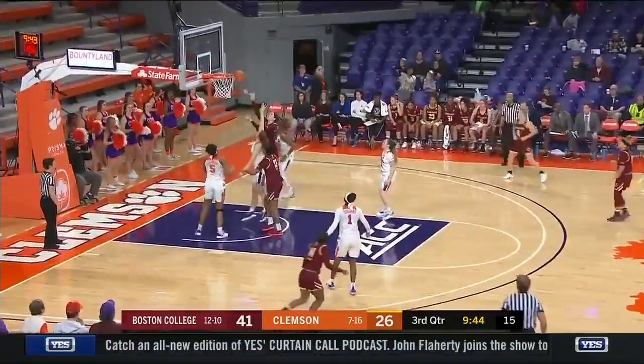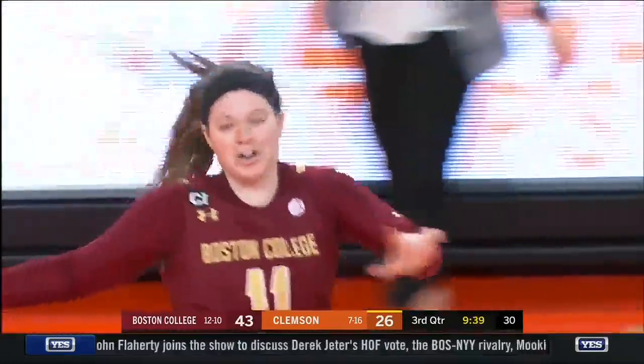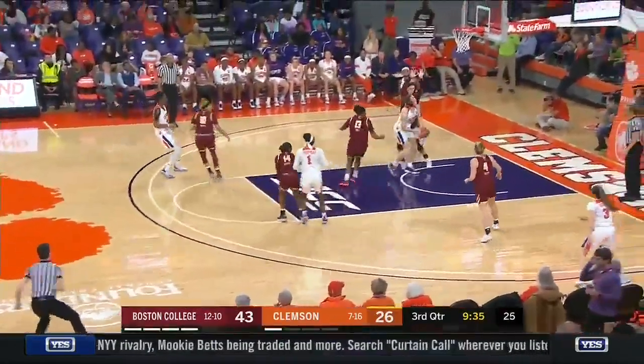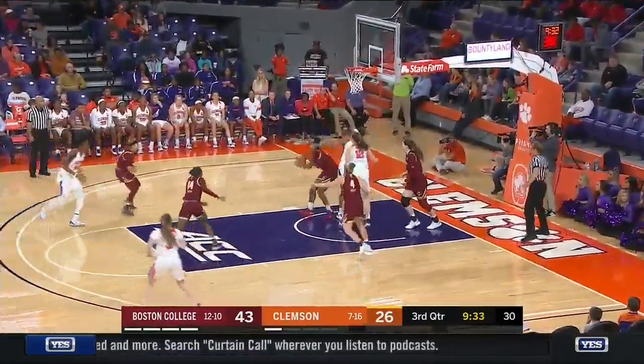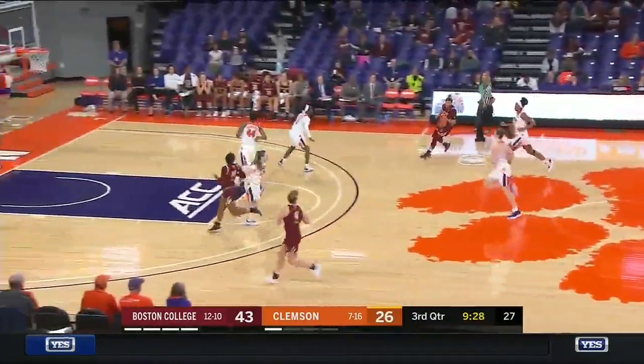Gerard with the feed inside. We didn't see a whole lot of Taylor Soule, who couldn't find the handle, but what do you know? Well, there's Guy. Do you give her an assist for that? Because I'm thinking that she might have gotten one. 11 for 11 ties the record of BC for consecutive field goals. Soule went for the steal, gets the rebound instead. And Boston College off and running here in the second half.